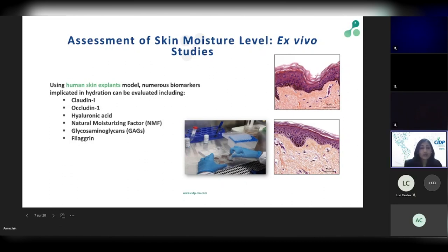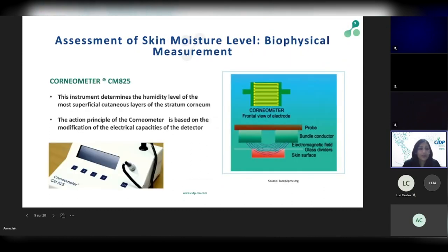Now we move on to the in vivo models. So at CIDP, we routinely perform various studies for skin hydration and moisturizing efficacy. The commonly used instruments are corneometer, tevometer, and moisturometer.